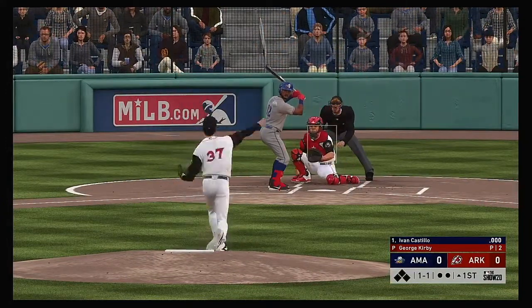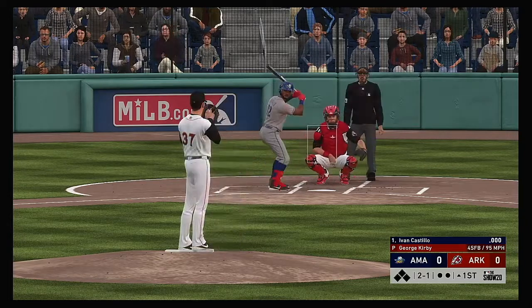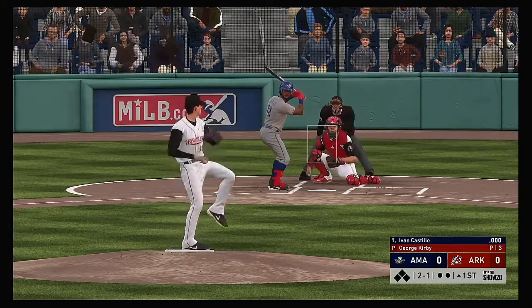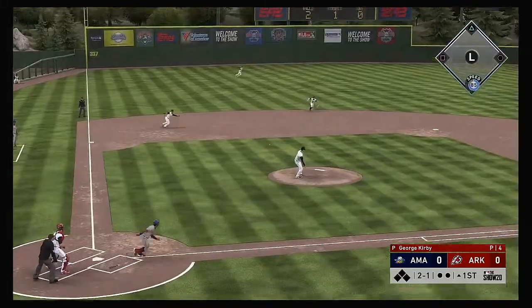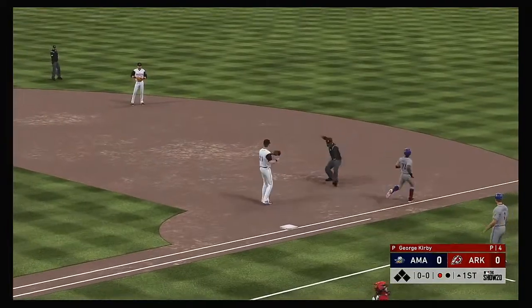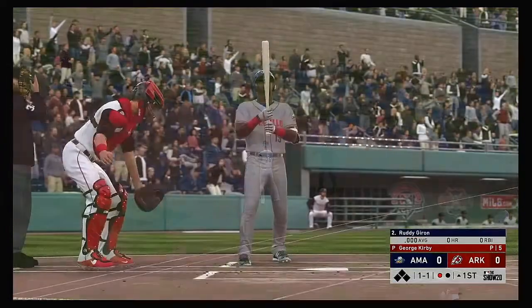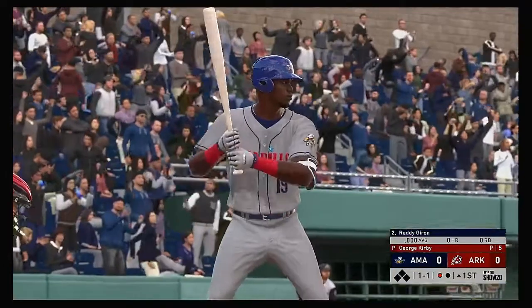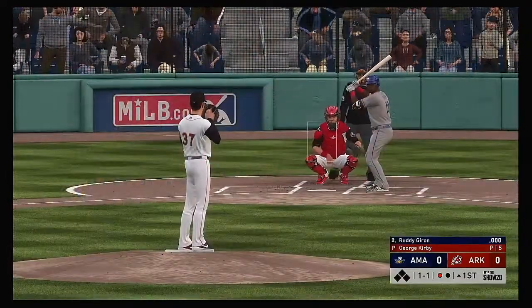From the windup, the 1-1 pitch. And he misses, 2-1. Grounded to short. Scooped up. Throw to first is in time for the first out. Now with the plate, Rudy Herone. The designated hitter, Rudy Herone.